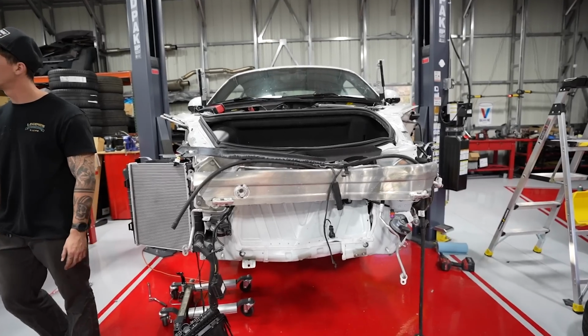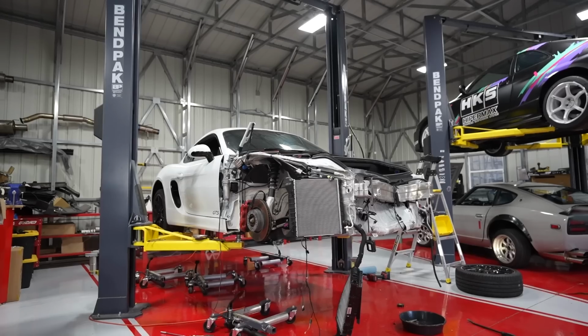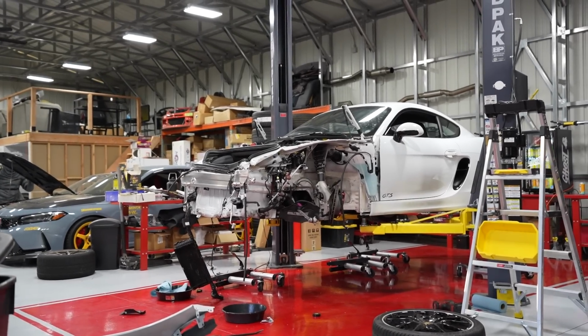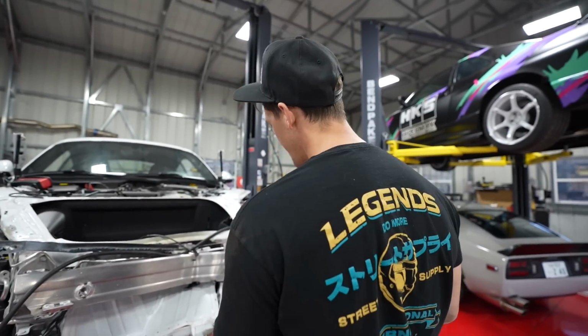But is this what I think it really is? We have no idea what we're getting ourselves into, and we've never rebuilt something to this extent. What I do know is, what we can see so far does look repairable. How we're gonna do that, I have no idea. But that's the fun of the build.